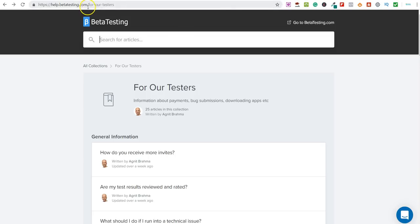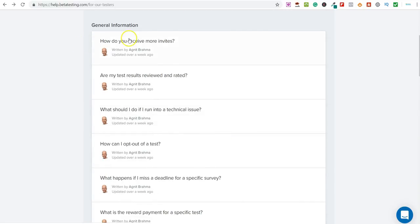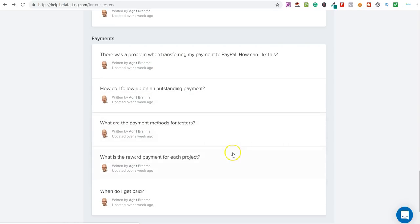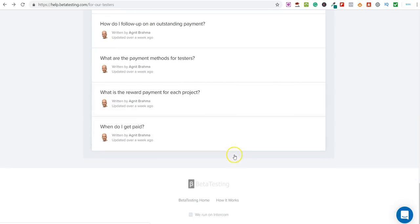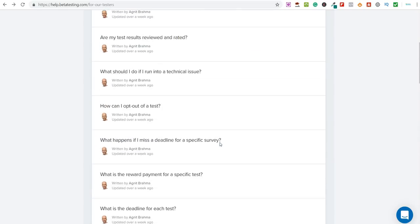Now over on here, this is the help page. This is the frequently asked questions on beta testing. I'll drop a link to this down below for you. There's lots of content on here, so you can go through and have a look at everything, like how do you receive more invites, test results, all of this. It's updated all the time. As you can see, all of these were updated just over a week ago, so this is a great page if you have any questions. It talks about your payment methods, how do you get paid, when do I get paid, etc. So you can go through and have a look at this.